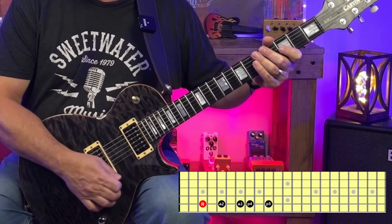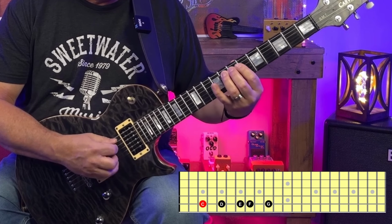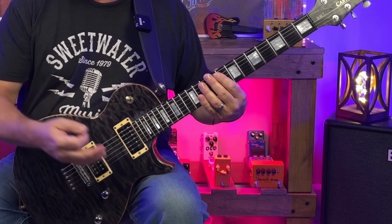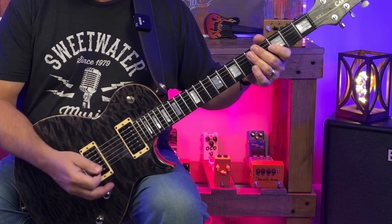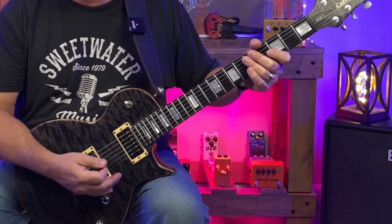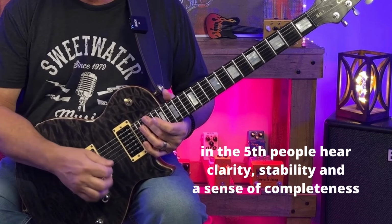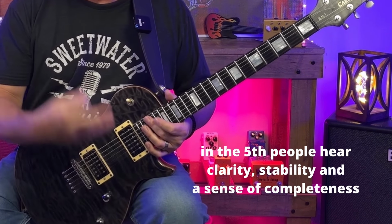How about the 5th interval, which is G in the key of C? The 5th is a whole step or 2 frets above the 4th. And we also know the fifth as the higher of two notes in a power chord. And the fact that when it's paired with the root note, it's called a power chord, well, that should tell us what kind of emotion that this note is associated with. People describe the fifth as expressing clarity, stability, and completeness.